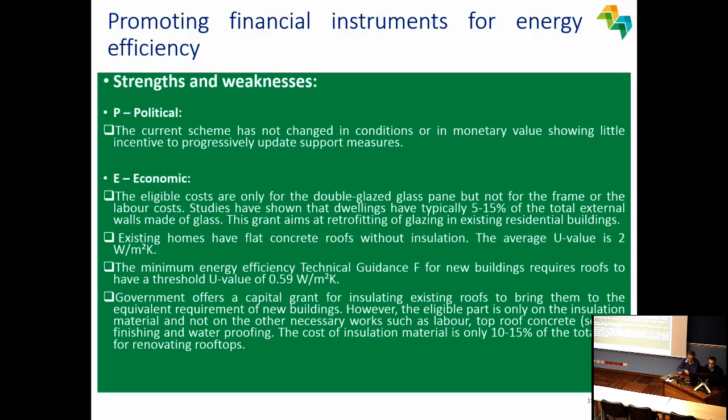Government offers a capital cost grant for insulating existing roofs to bring them to the equivalent requirement of new buildings. However, the eligible part is only for the insulation material and not for the other necessary work such as labour, top roof concrete, finishing and waterproofing, while the cost of insulation material is only 10 to 15% of the total cost for renovating rooftops.